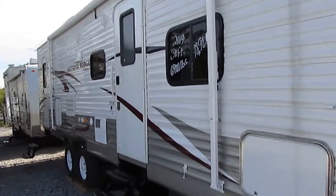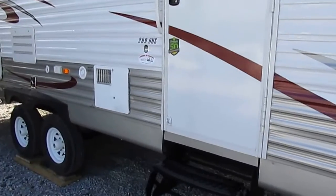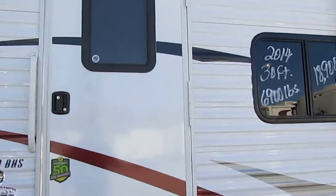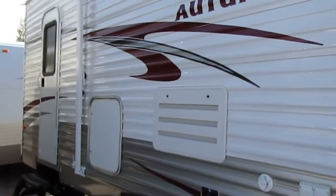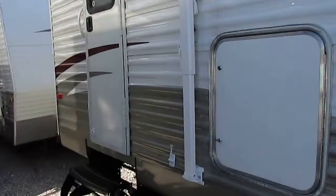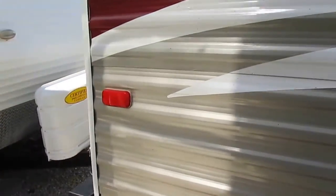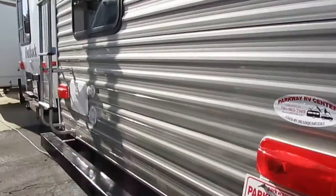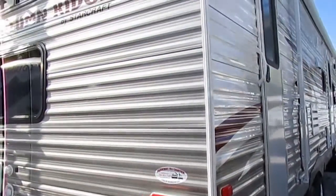Brand new awning we just put on it, with LED rope lights in the awning. Tires look great. This unit weighs 6,200 pounds. It's an easy tow for just about any half-ton truck. I don't say half-ton towable because there's such a broad range of what a half-ton can pull, anywhere from 5,000 to 11,300 pounds. But if you've got a modern half-ton truck, you're going to tow this camper without any problem.